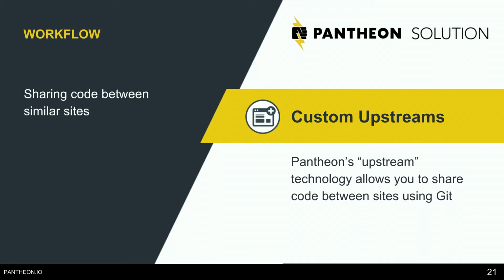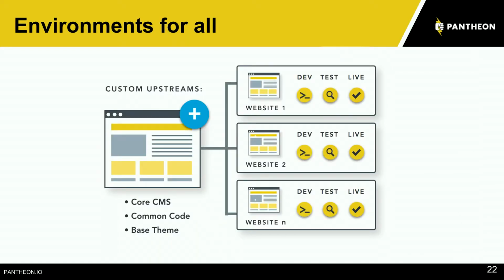Okay. So the way this starts is you have the core CMS and whatever common code that you want them to share, just like you might in a custom upstream. And you put this into a GitHub repo or a Bitbucket repo or something like that. And then when you go to create a site based on this upstream, it's just the same process that you would do in the Pantheon interface.